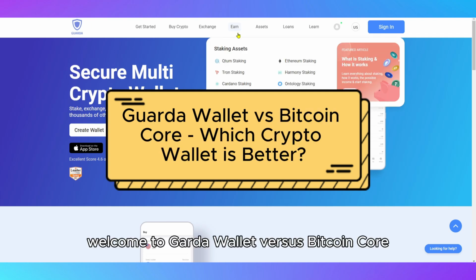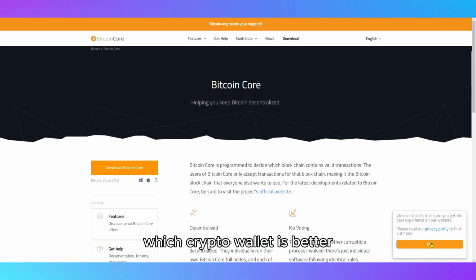Welcome to Guarda Wallet versus Bitcoin Core. Which crypto wallet is better?